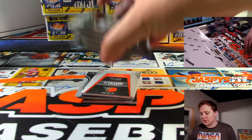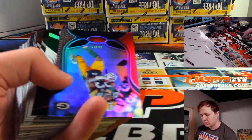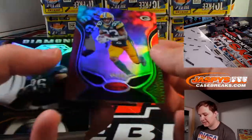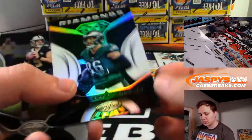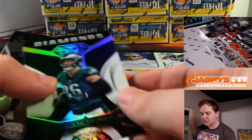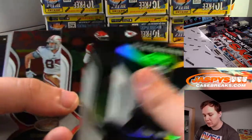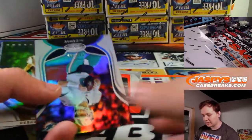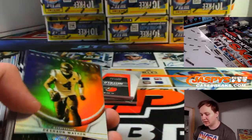Good luck, first box. Here we go. We got number 99. That is Aaron Jones for the Packers. These always trip me out. They look like they have the black foil on it, which is usually a 101. But no, not numbered. There is Josh Rosen in his Dolphins gear.